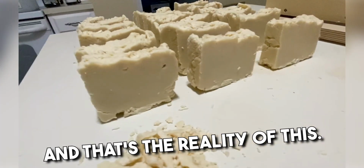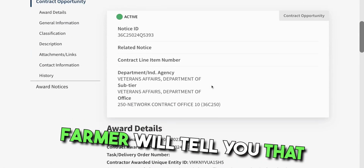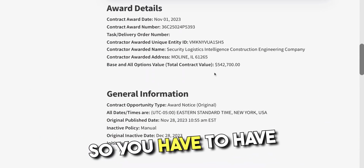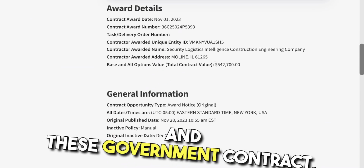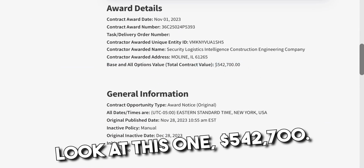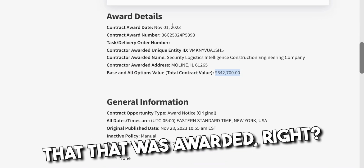And that's the reality of this. Any homesteader or full-time farmer will tell you that there's not a lot of money in agriculture when it comes to that. So you have to have some other way. And these government awards keep popping up. Look at this one, $542,700. That was just awarded November the 1st, right?